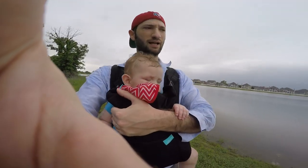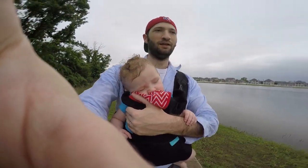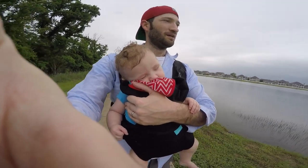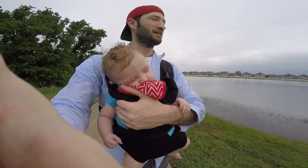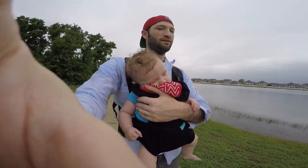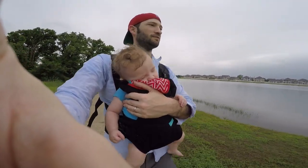That my little hiking buddy is taking him a nap for the rest of the hike, so we are gonna let him do that and we'll just take in the rest of the views by ourselves.